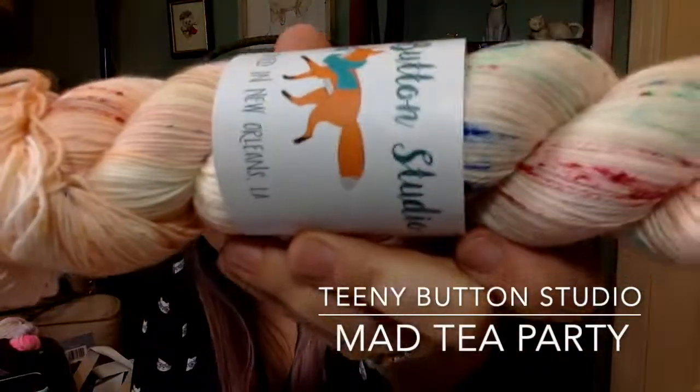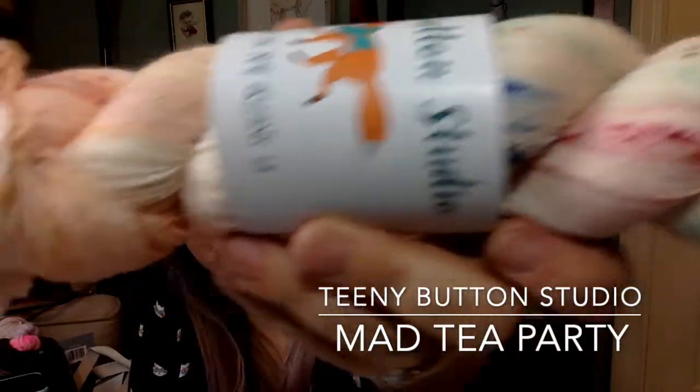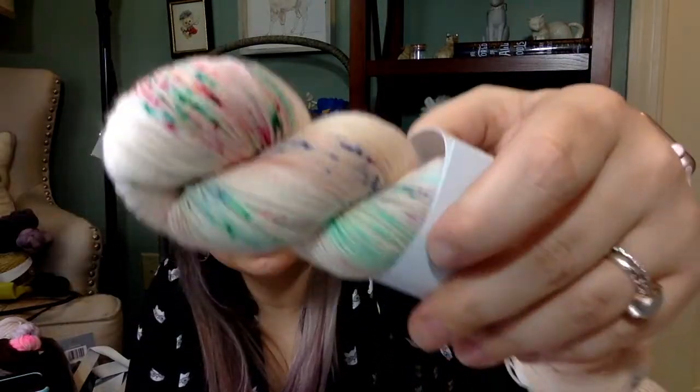One of my favorite hand dyers is Teeny Button Studio, and she did a collection recently that was based on classic rides from Disney Magic Kingdom, and this is a soft sock base in the colorway Mad Tea Party. It's based on the teacup ride. Is this gorgeous or what? My God, I love it. Peach with all the speckles. There's even some mint in there. Gorgeous. Love it.